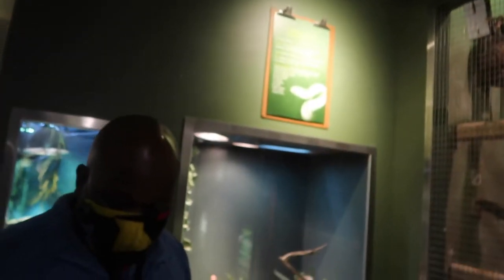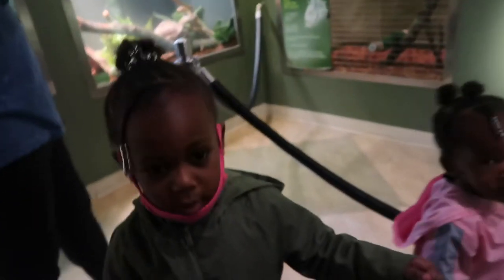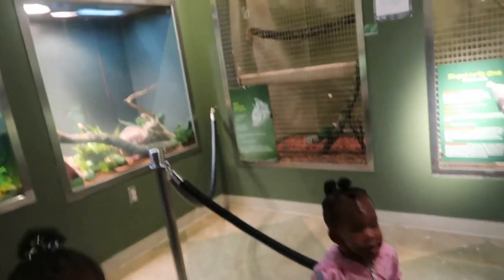So to be corrected, they do have some parts of the museum where there are actual animals. So we are in the part where the animals are native to Florida. I don't know if you can see the owl. Is it a bird? You see the owl. And then you can see the turtle dove. Can you see the bird? Yeah, so they have all different types of birds, right? Come on, I wanna go this way. You wanna go to that one? Okay.